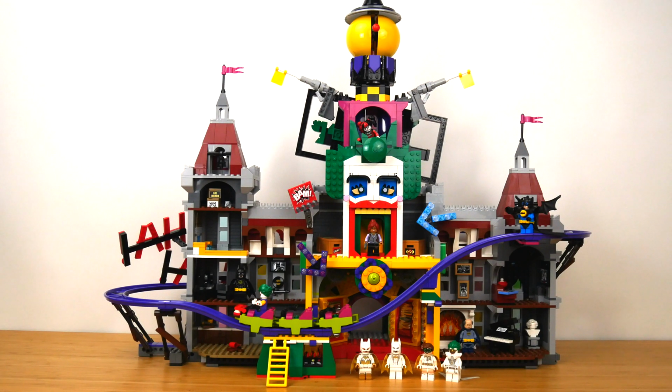For me, if you can find an iconic old retired set like this for double what it was originally, I think that's okay. But once you start getting into 2.5, 3 times what it was originally, I don't think you should spend $750 on this set today. I do think it's a must have for Batman fans, though, especially because of those incredible disco minifigures. I'm going to be thinking about that Batgirl for so long because she's just so good.